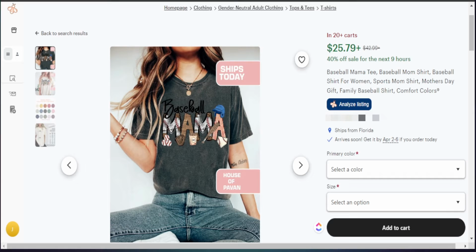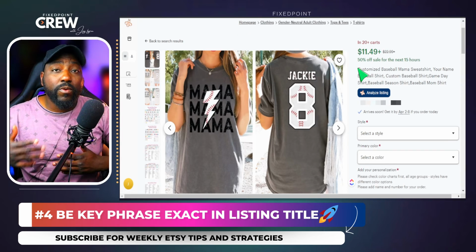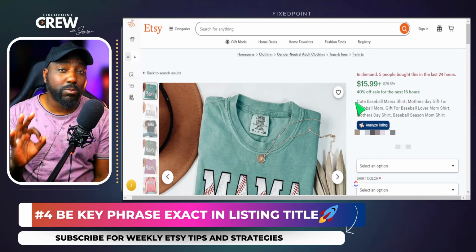The last thing I like to focus on is being key phrase exact in the beginning of my title. This has been so helpful for me when I'm trying to target specific niches and definitely trying to rank higher in the Etsy algorithm. It's truly all about focusing on keywords that are driving in tons of sales. And I know they're driving in tons of sales for 3 specific reasons.